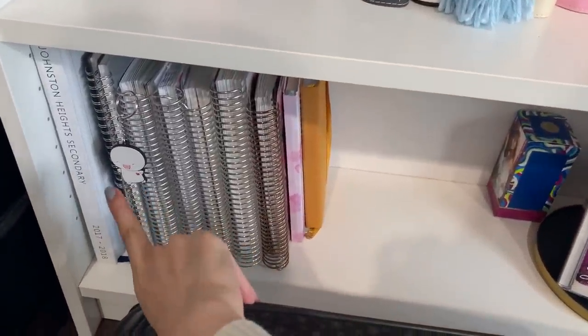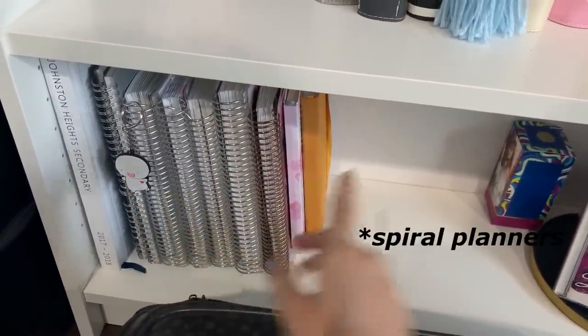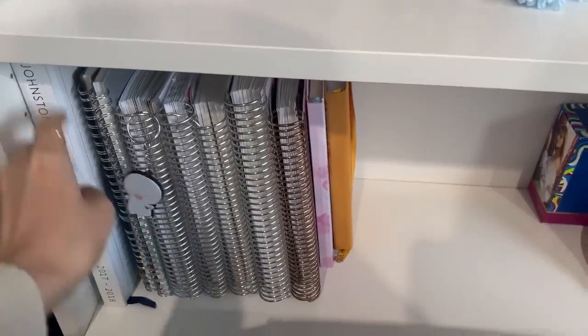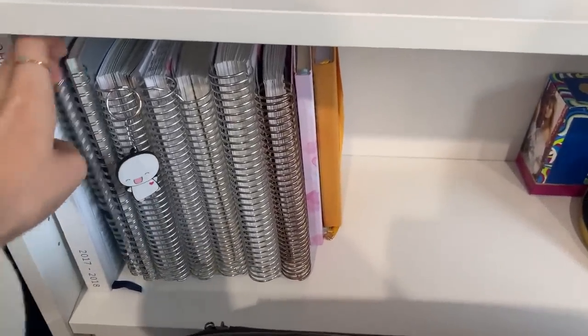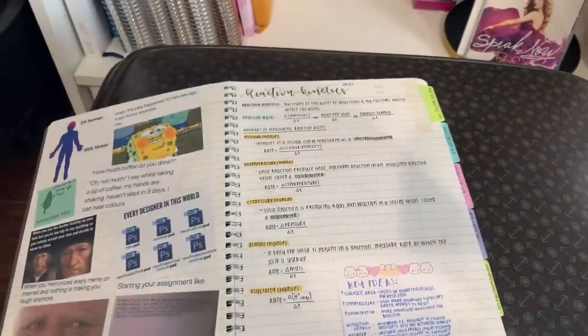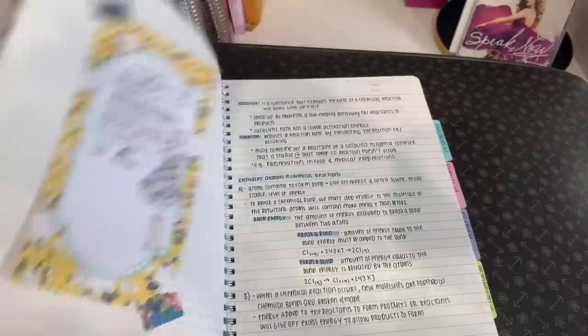And then I have a lot of my ring planners and my lovely emoji keychain. And I think this is my old chemistry. Yes, this is my old chemistry notebook.